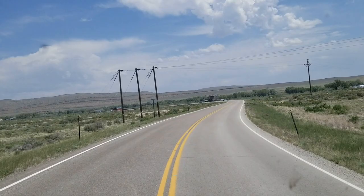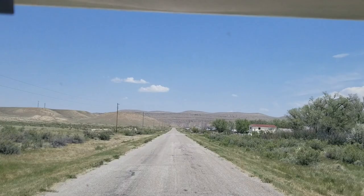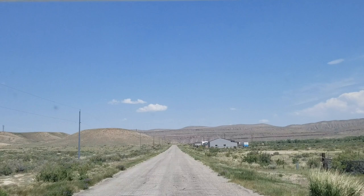Some lunch. Off the beaten path, I guess. Jesus, it doesn't look too inviting down here.